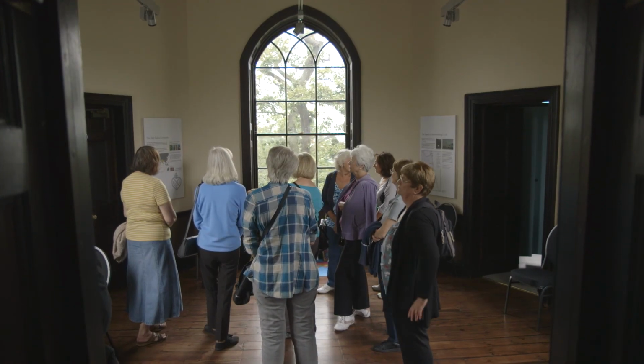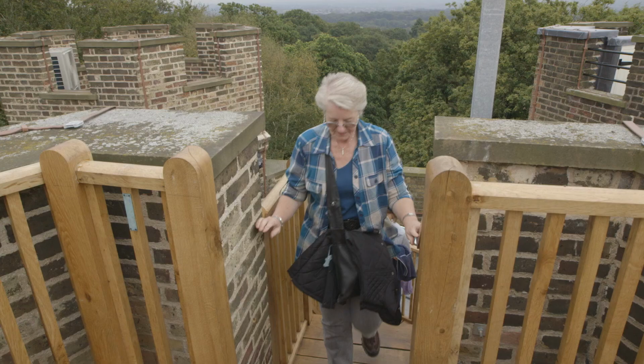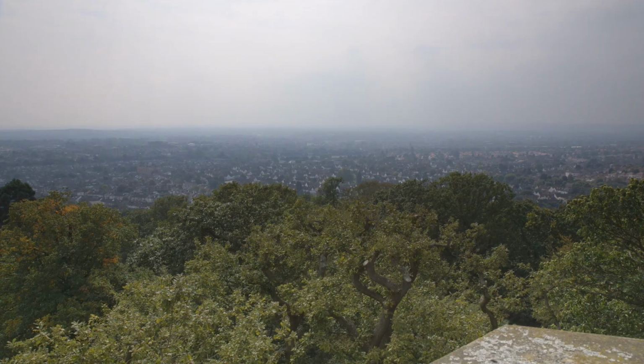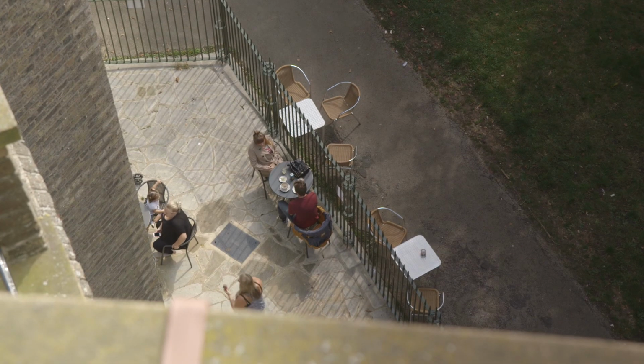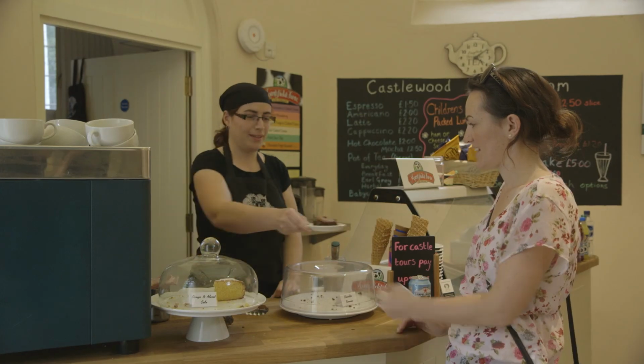Since opening in July 2014, we've opened the building to the public as a visitor attraction, so people can come in and look around the building, look at our exhibitions, have historical tours, but the main attraction is a spectacular view of London and around 7 counties on a clear day. On the ground floor we also have opened up a tea room, so that's open most of the week.